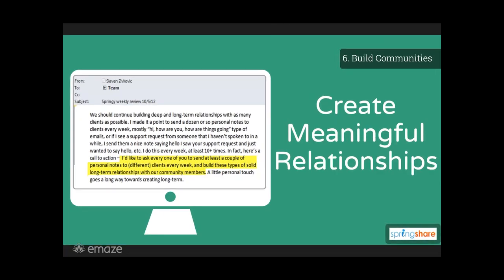So how do you build communities? A great way to build communities is to create meaningful relationships. This email was sent out by our chief Springy, Slavin himself, on October 5th, 2012. You can read the whole email, but I'll just read the highlighted section. He basically issues a challenge to all of us at Springshare: to send a couple of personal notes to a few different clients every week as a way to build and foster long-term relationships with community members.